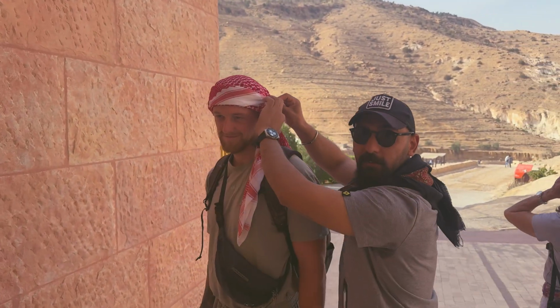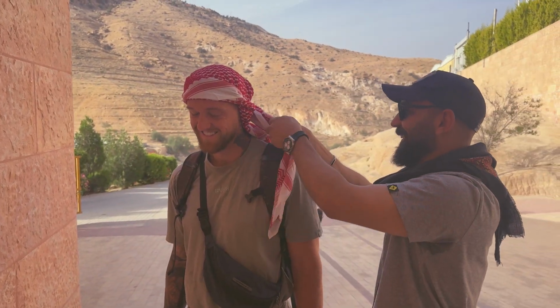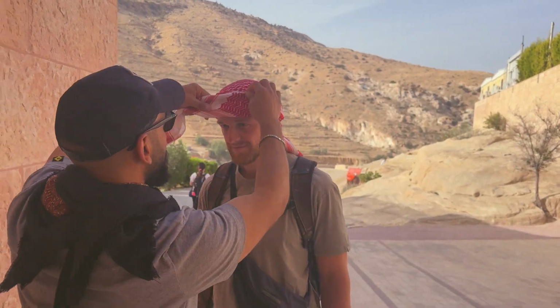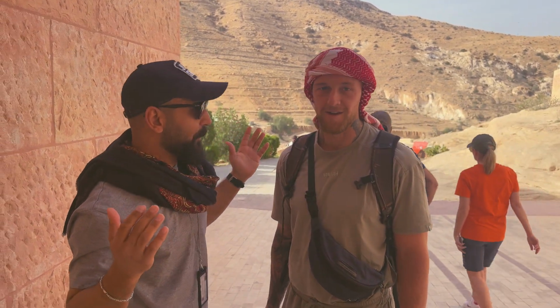See how nice it is? Lovely. Lovely jubbly. And then you take the other side and do the same, so you make sure that all the shades and the stitches are nice and out, and then you just tuck it in. And now you're Jordanian. Once you take it off, then you're English again.